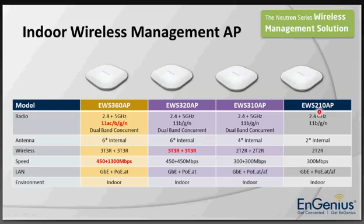So we have 2.4 single band, dual band with 2T2R radios, 3T3R radios, and on top we have 11AC, which is mentioned in gold as a top model for indoor to cater speeds up to 1300 Mbps on the 11AC protocol. In further slides of this presentation, I will use the same coloring code to indicate which is single band 2.4 or single band 5 GHz, which is in red, dual band in purple, and 11AC in gold.